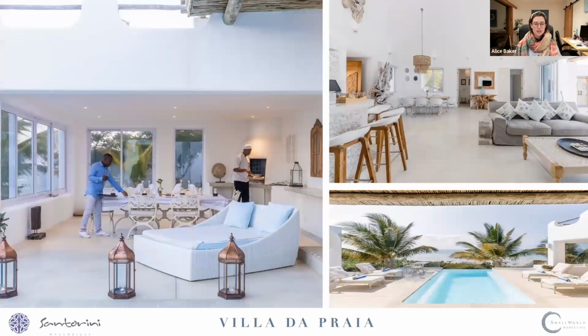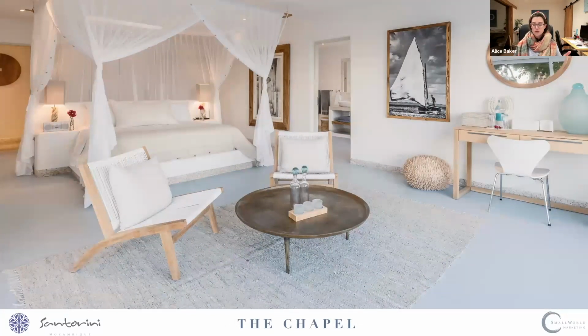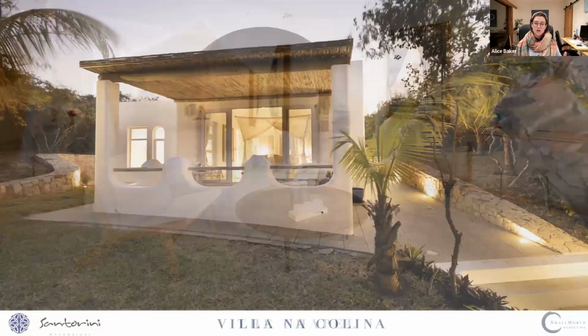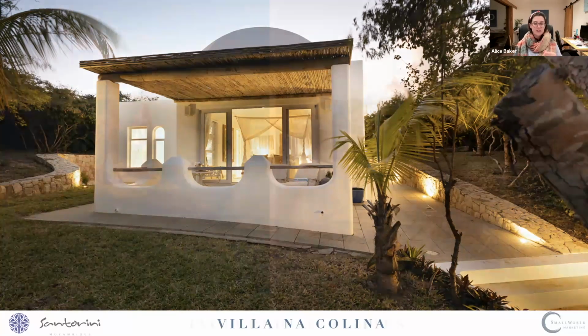We've got Villa de Praia, which is the 3-bedroom villa, perfect for families. And then the chapel, which is a 2-bedroom villa, great for smaller families, 2 couples traveling together, that kind of thing. And then also Villa Nacolina, which is kind of the ultimate honeymoon suite. It's standalone, but they can also make use of the main resort facilities. They do have a private pool here in a little courtyard at the back.